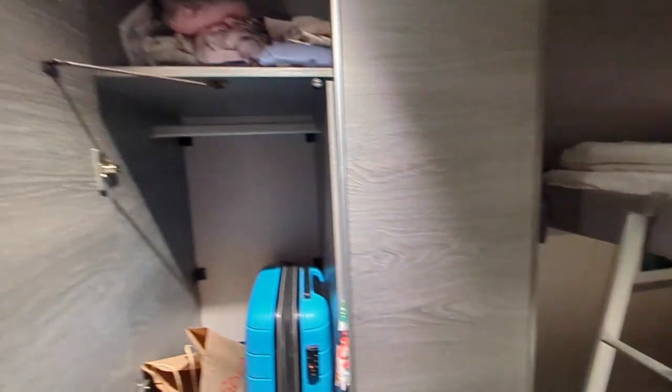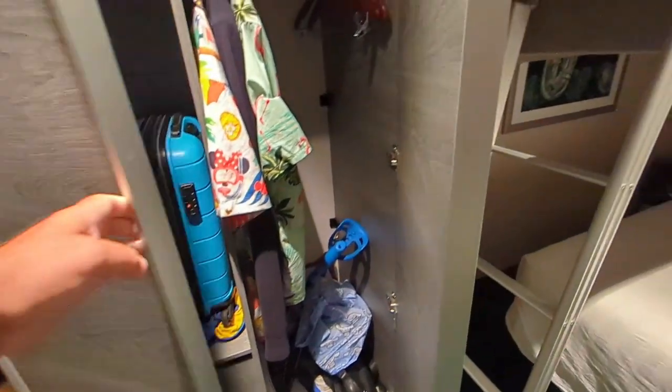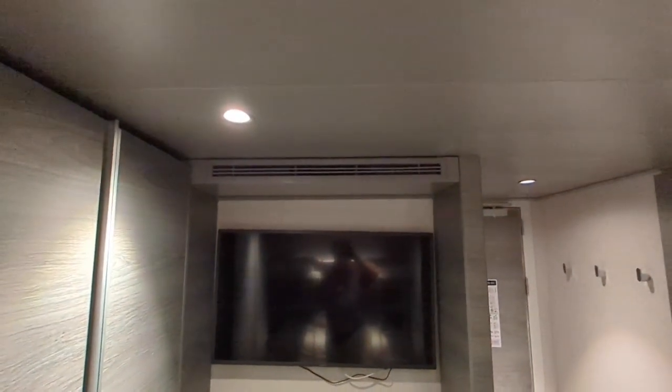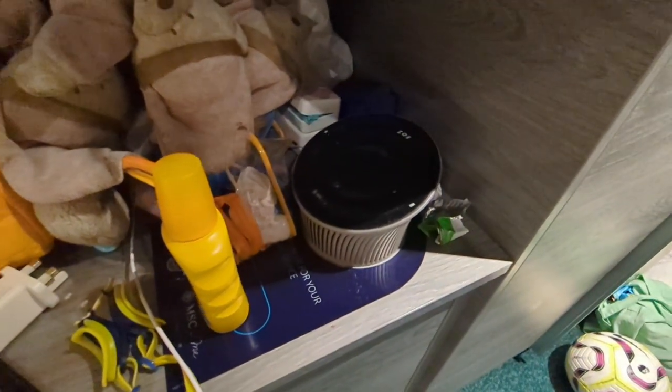I'll give you a quick whiz in the cupboard. Yeah, lots of space in here. Lots of space in here as well. Got some hooks on the doors, and there's a big TV on the wall here. Aircon at the top here, which has been okay, as much as I would say of it, and you have got a Bluetooth speaker as well.